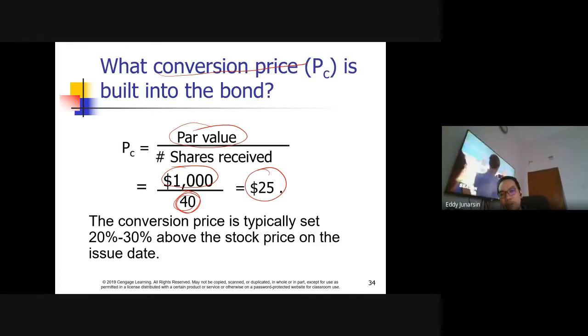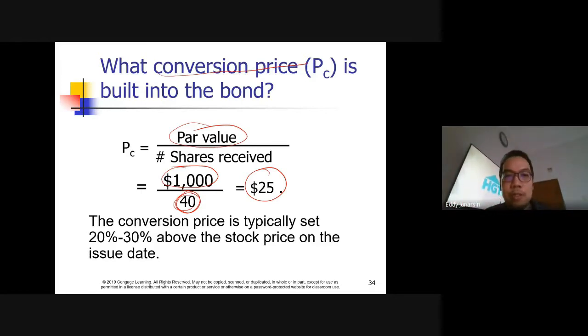So this is equivalent to the strike price in a warrant, right? But this is more subtle, because the two components are strongly bound into the bond: the pure bond and the convertibility feature. Our previous example saw the bond with warrants, so they're more obvious. There are two obvious components there, bond and warrants, but here we have the bond and the convertibility facility jointly made as one bond.